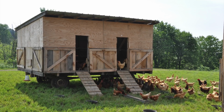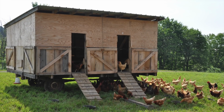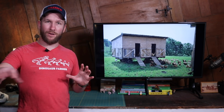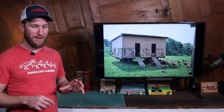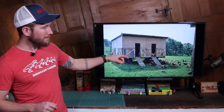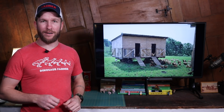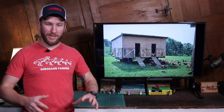Feed and water is outside, nesting boxes are inside, doors that flap up so you can pull the eggs out of the nest boxes. These, in particular, those birds are followed behind a grazing herd of Black Angus beef cattle, and they scratch the patties, eat the bugs and the fly larvae that are coming from it, spread that nutrition out, and are part of that farm ecosystem.